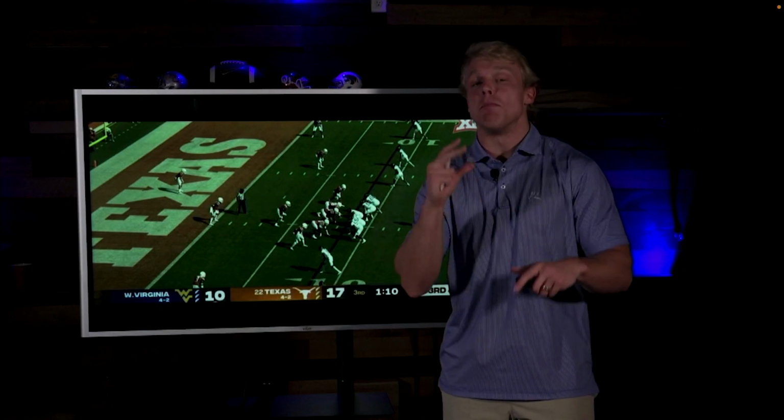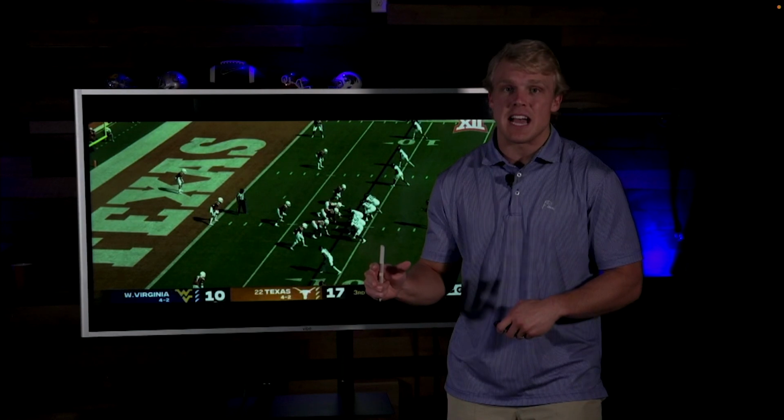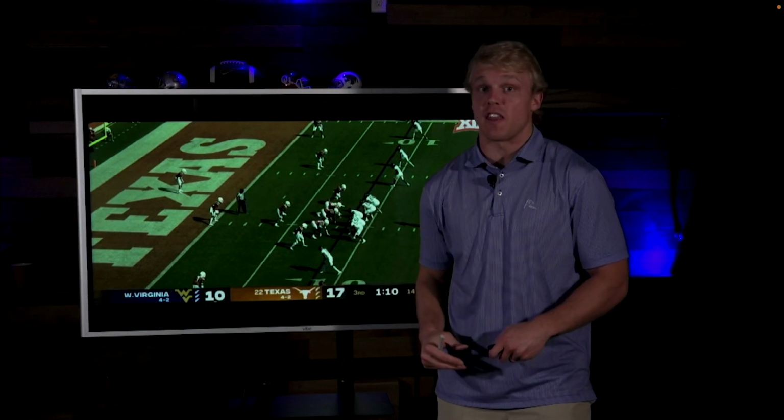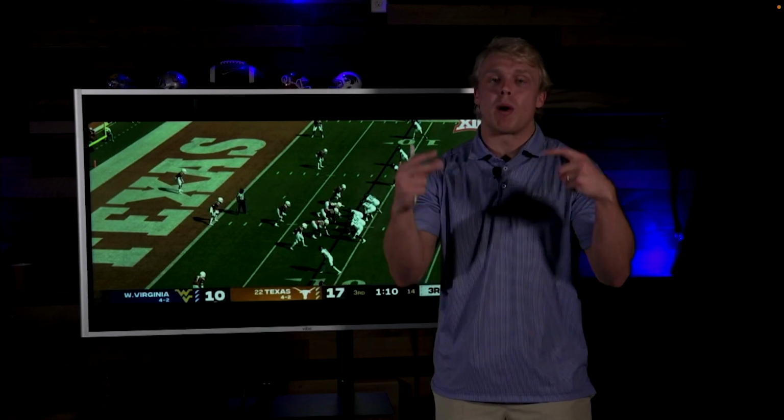So, to the topic at hand, DeMarvion Overshown is a special player. He's a linebacker at Texas, heart and soul of this defense. Does a lot of things that you love athletically, some things that you maybe wish he did differently, but we're going to break it all down.